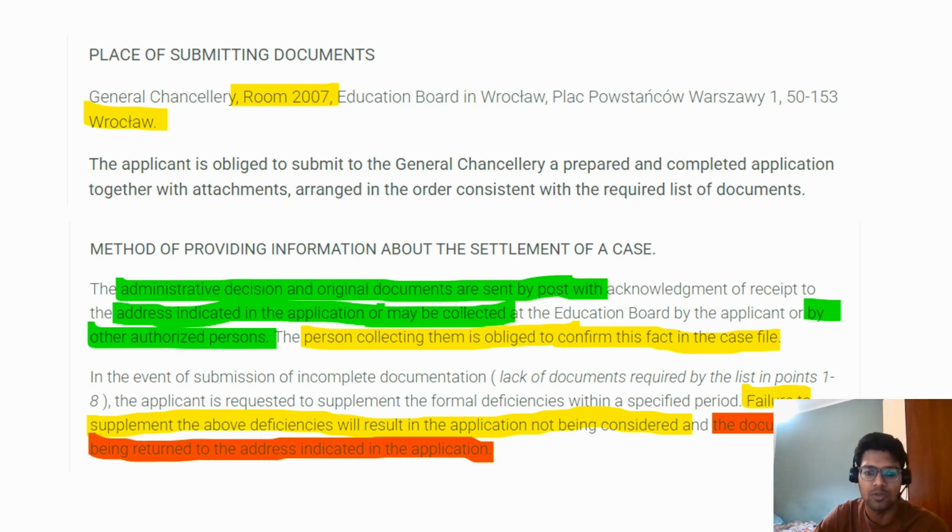The applicant is obliged to submit to the General Chancellery a prepared, completed application. You have to have a completed application with all the forms that I will show you ahead, and fill all that with attachments. Attachments are basically your original documents arranged in the order consistent with the required list of documents. So whatever documents you require, you also have to mention the name. We will see ahead which documents you actually need.